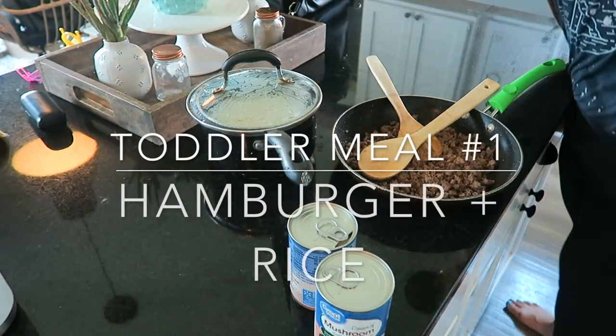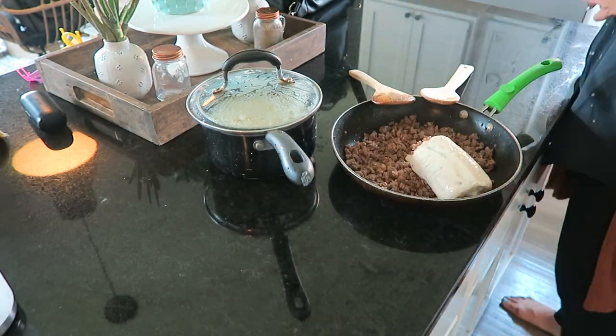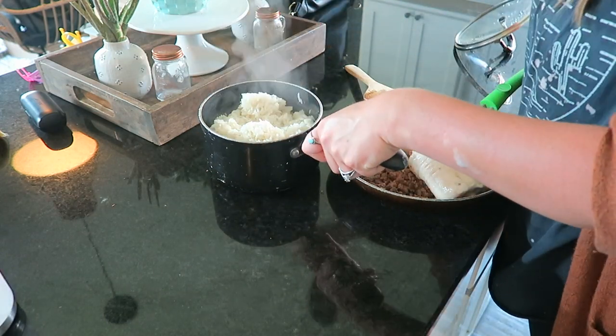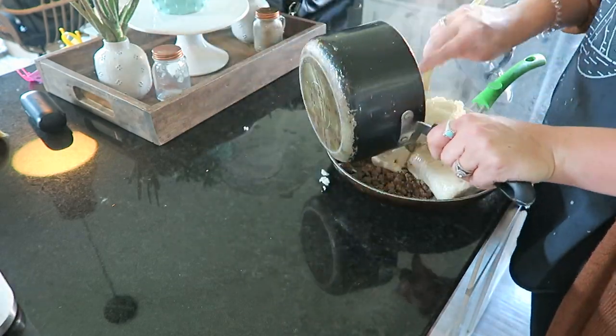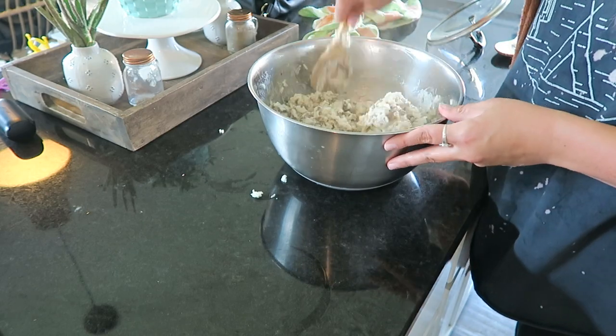All right, so toddler meal idea number one. I wanted to go as healthy as possible, so I'm gonna share with you a healthy variation of this. I just used what was around in the house. It wasn't the super healthiest, but you can swap out for quinoa or even brown rice. I used white rice, cream of mushroom soup, and then ground hamburger.